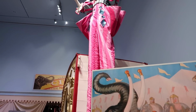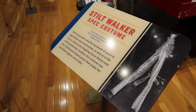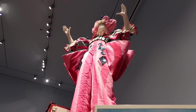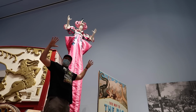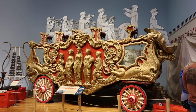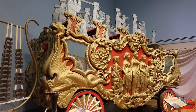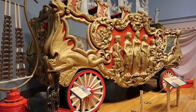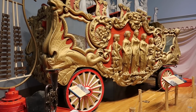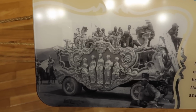And speaking of big, look at that. Stilt walker spec costumes. Stilts have been used for hundreds of years in agriculture and construction, as well as in the circus. Ladies and gentlemen, the bandwagon. The band used to sit right up there on top of the bandwagon. Check it out. And this bandwagon was used by the Adam Forepaugh Circus from 1898 to 1920. And there you go, the bandwagon in service.